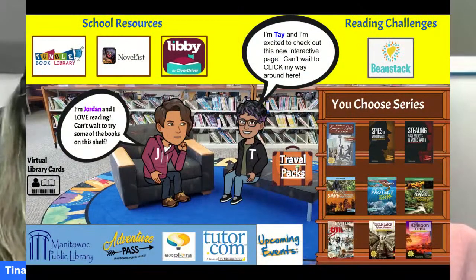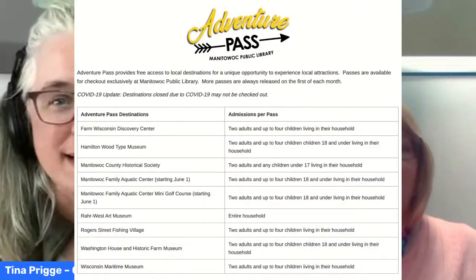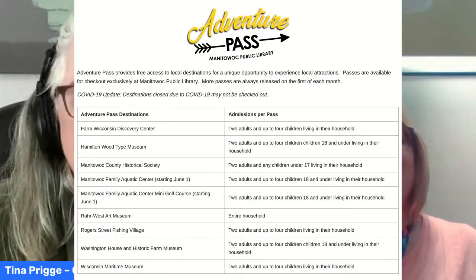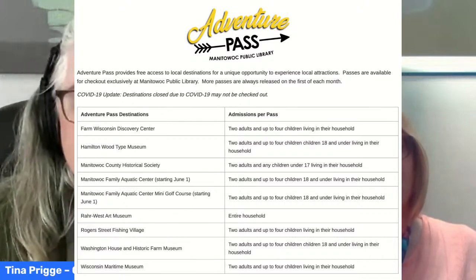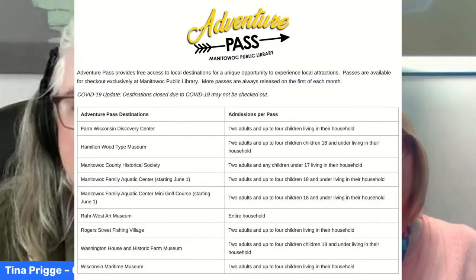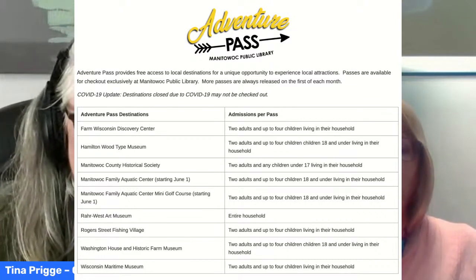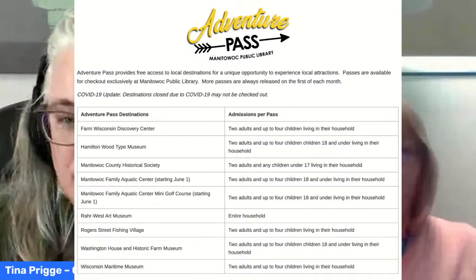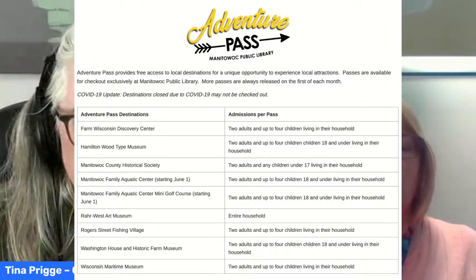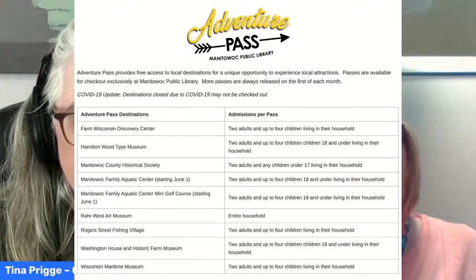And I noticed too on some of the different links, for example, one of the links at the bottom is Adventure Pass. I took a screen capture of that page because I think that this is such a cool and beneficial resource that you offer at the library. Tell viewers more about Adventure Pass and how they can take advantage of it. Absolutely. So Adventure Pass, the Manitowoc Public Library has partnered with area businesses like Farm Wisconsin and the Historical Society, and we are offering passes for families.